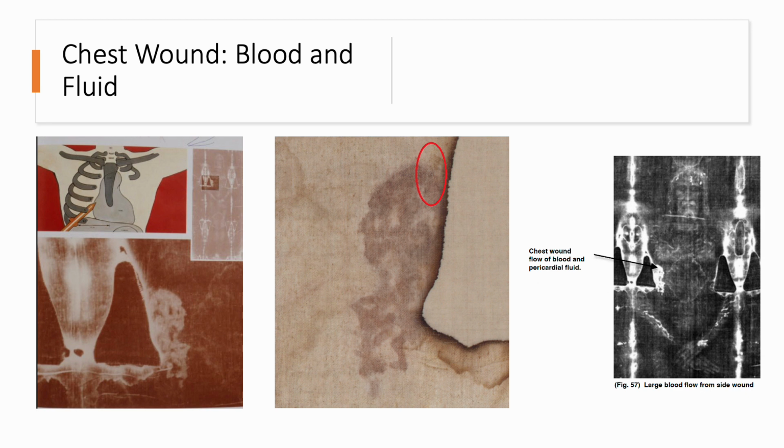In 1981, Heller and Adler extended their research to include serological techniques that involve the diagnostic identification of two major blood serum proteins, albumin and immunoglobulin. They used these test results to conclude that the blood is primate, human blood.